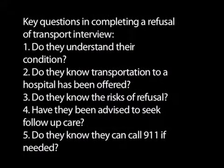Key questions in completing a refusal of transport interview include: does the patient understand their condition? Do they know transportation to a hospital has been offered? Do they know the risks of refusal? Have they been advised to seek follow-up care? And do they know that they can call 911 if needed again?